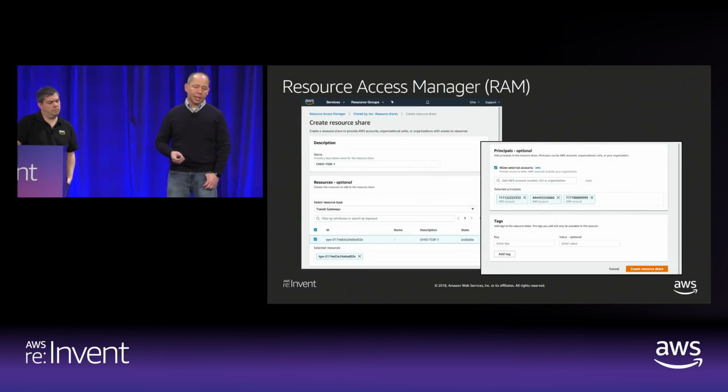And so what would that look like? So if we go to the console for the Resource Access Manager, all we have to do is put in a name for the resource share. We would basically select Transit Gateway as the resource that we want to share. And then under the principals, we would actually select or provide the accounts that we want to share. And those, again, could be within your organization, or they could be outside of your organization. And that's it.